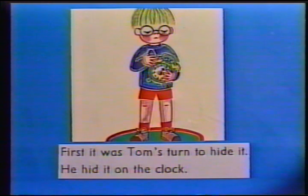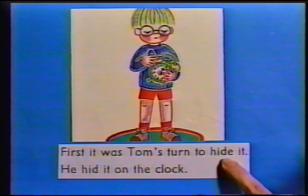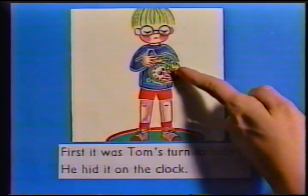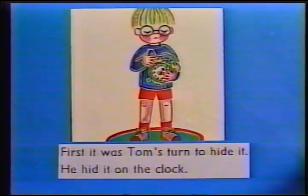Now, look who's got the thimble. It's Tom. Remember Tom? It's Tom's turn to hide the thimble. And look, I can see where he's going to put it. Do you see him carrying a big alarm clock? Let's see if you can read these sentences now all by yourself. Are you ready? Here we go.